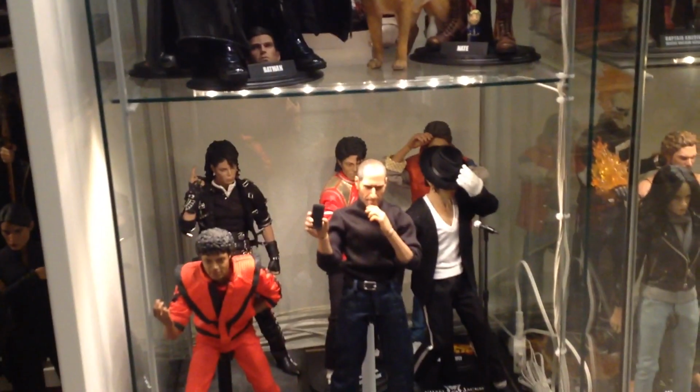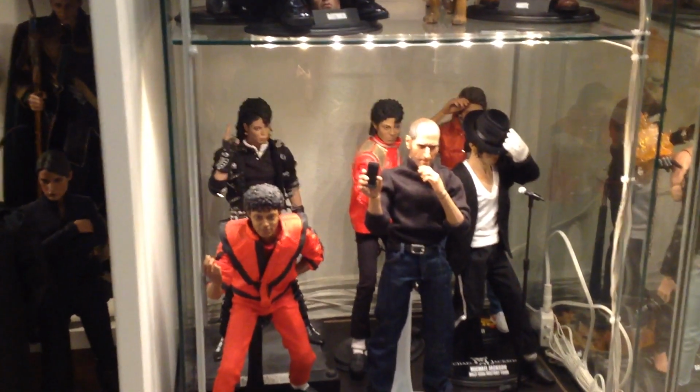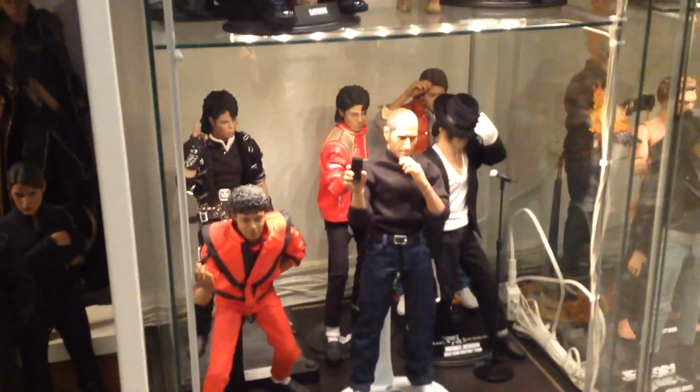And then finally down here, so this really doesn't have a theme, but I kind of go with the 80s icons with this. As you can see, we have 4 of the Hot Toys Michael Jackson figures, as well as a custom Marty McFly I made a few years ago, and a custom Steve Jobs figure.